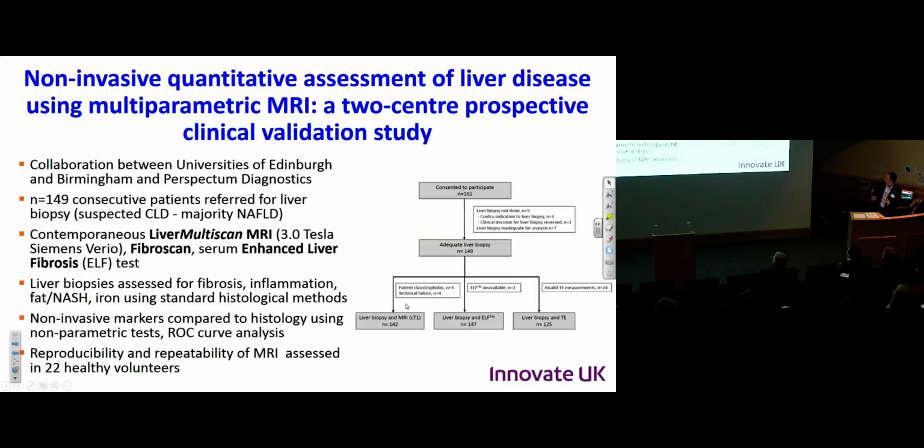So we did a much larger 2-center study with our colleagues in Birmingham to validate this technology in an unselected secondary care population. Anyone who was having an NHS liver biopsy for suspected chronic liver disease had contemporaneous biopsy, MRI scan, FibroScan, and this blood test, the ELF test. And we correlated the MR parameters with standard histological measurements and did the typical sort of diagnostic performance statistics you'd expect. We also looked at the reproducibility and repeatability of this technique, which of course is going to be important.